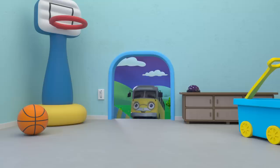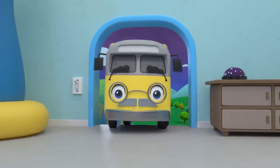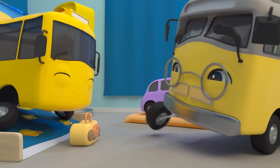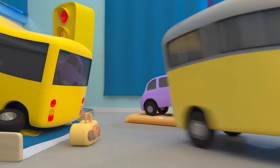Who's that? It's Grandpa Bus. He says it's getting late. It's time to go to bed. They can't play games and be up all night.